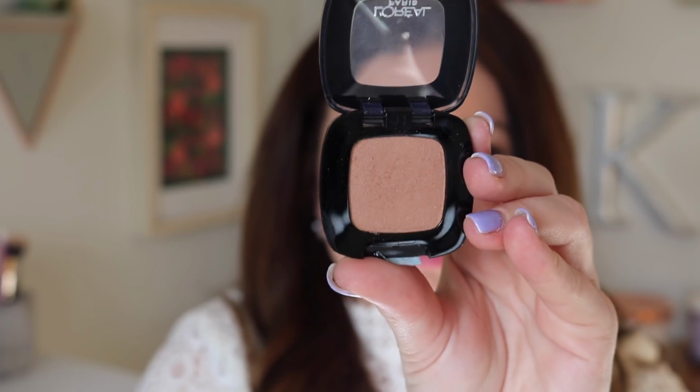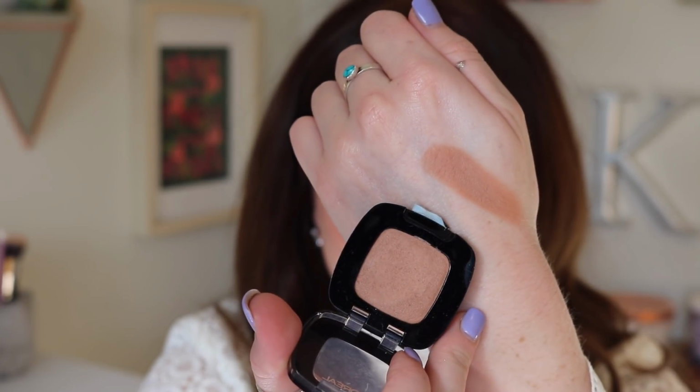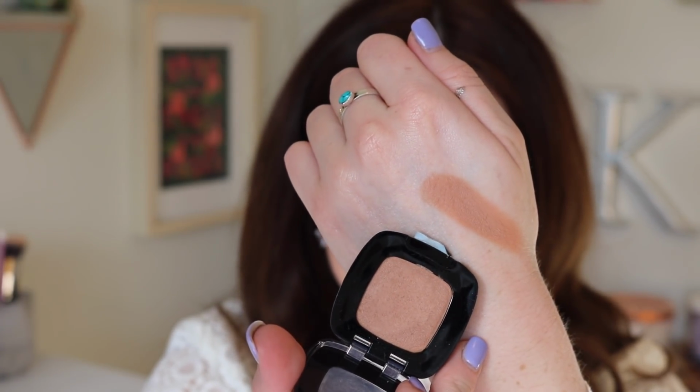This eyeshadow, you guys, I actually forgot to mention in my favorites video. I 100% should have included it. It was actually in my travel makeup bag, so I think that's why I forgot. But this is just a little single eyeshadow from L'Oreal, and it's in the shade 304 Matte. This is a wonderful transition shade.